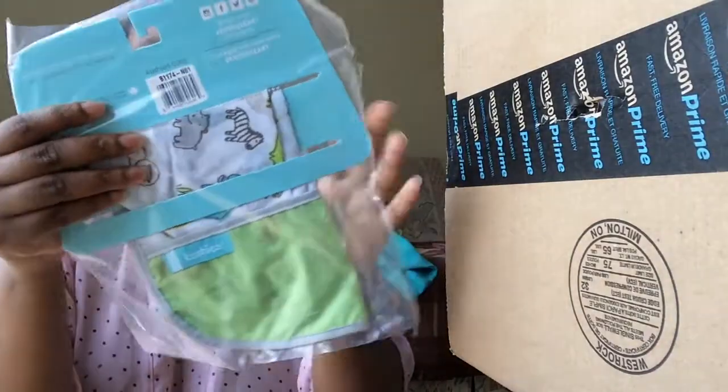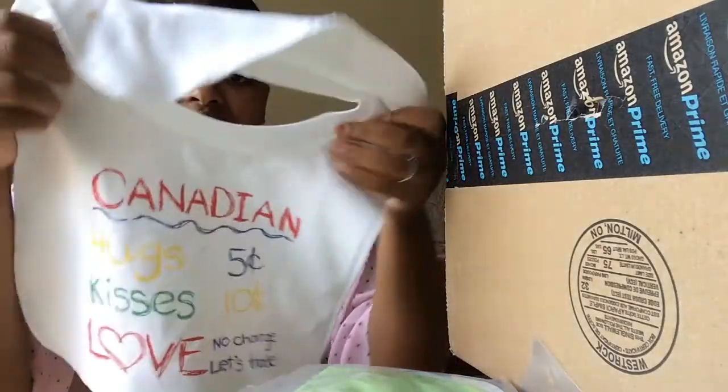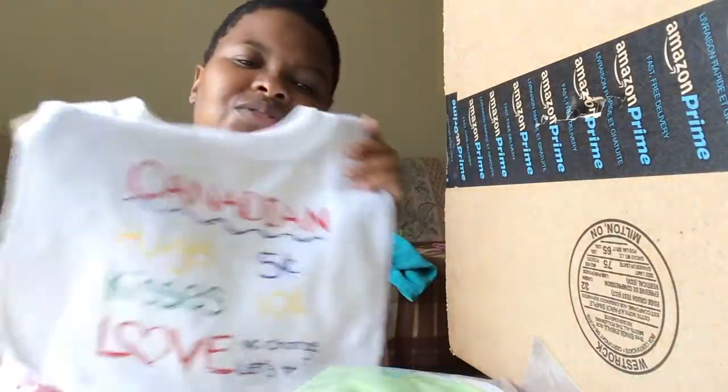What's up? Okay, we ordered this bib, this waterproof bib. Because we do have different kinds of bibs, but I'm trying to get together different types for her eating. When she's eating, we have this cloth one, and it's not very realistic in terms of when the baby's eating, because it definitely does get dirty easier, so you have to wash it more. So yeah, this one is good.